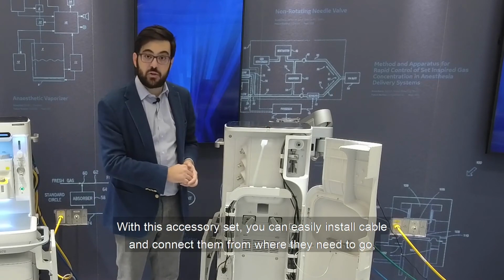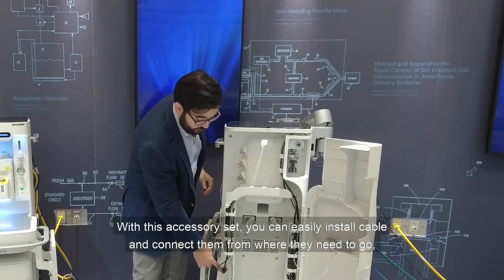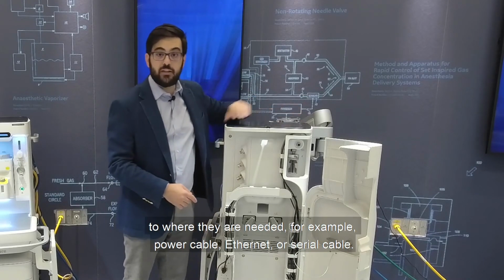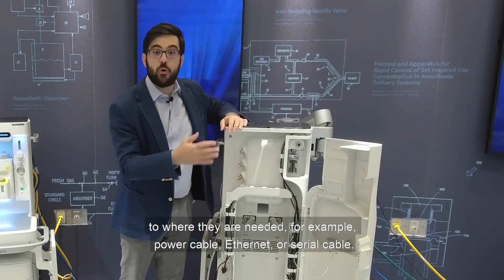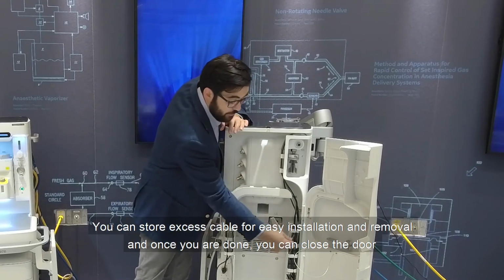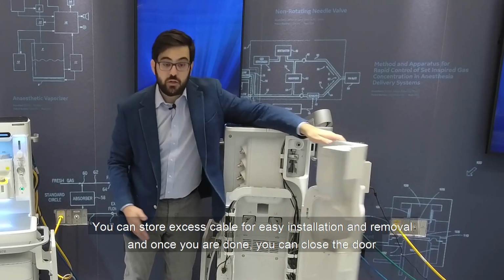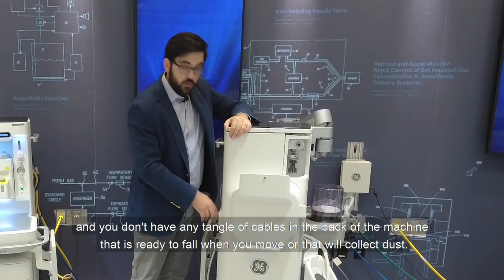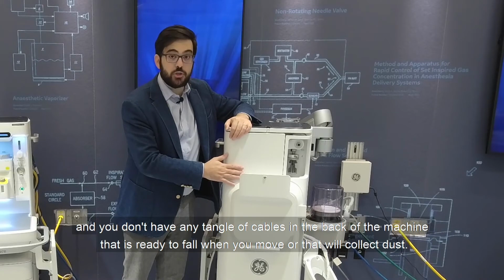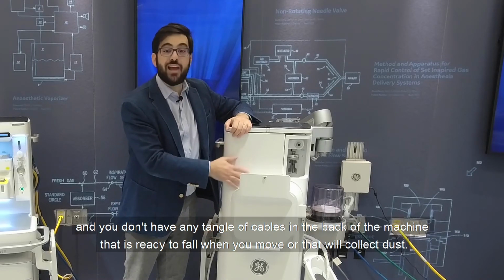With this accessory set, you can easily install cable and connect them from where they need to go to where they are needed. For example, power cable, Ethernet, serial cable. You can store excess cable for easy installation and removal. And once you are done, you can close the door and you don't have any tangle of cable in the back of the machine that is ready to fall when you move or that will collect dust.